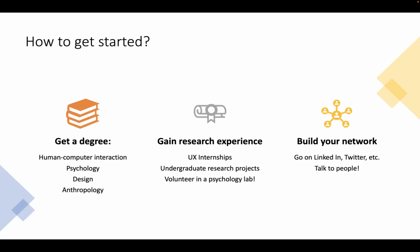But anyway, typically the degrees that I see for people getting started in human-computer interaction, more often than not, are psychology. That is a really huge field that people go into before getting involved in UX because they pair together so well. Maybe some people did degrees in design. I do see anthropology, that one comes up quite a bit. Sociology as well, that's not on the list, but I see it quite a bit. Anthropology is a huge one, though.